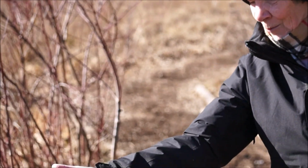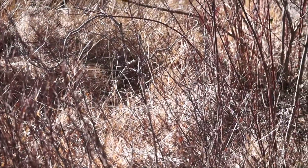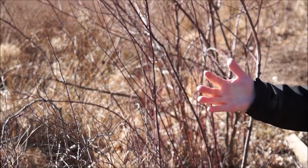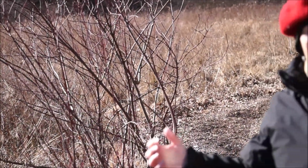On the other side of our trail, come spring and then summer, our swamp rose will be in bloom, and it has a wonderful scent. So in this area, you can use your nose as well as all of your other senses.